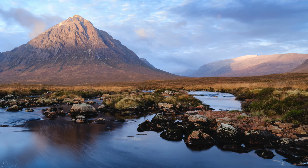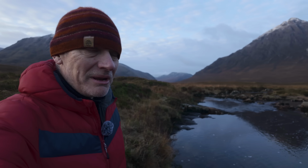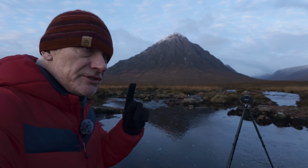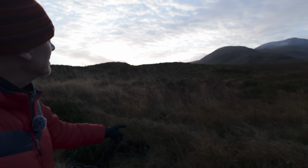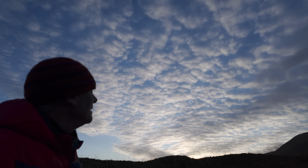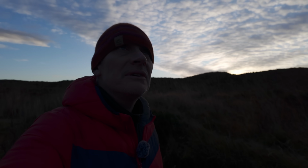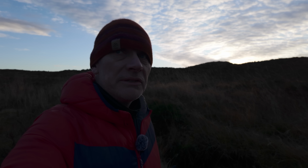That wasn't very nice of the sun. Of course, the clouds have moved in just as the sun's coming up. Story of my life. So we've lost all the sun on the mountains here. I managed to get one shot. The clouds are somewhat broken. I don't know if you guys can see that. Somewhat broken up here. But I don't know if it's broken enough to let some light in on the mountains. You definitely need some light here. Otherwise it just looks a bit dull.